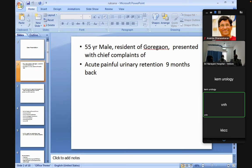Okay. Where was he catheterized? The amount of urine which was drained and the clinical findings. The DRE findings post... We are still at history, how can you go to DRE? Acute painful retention, you said. Whether he was catheterized, whether he had previous episodes of acute painful retention. What else did you ask? Ma'am, any past history of urolithiasis? Urolithiasis, directly. You want to relate this to urolithiasis.